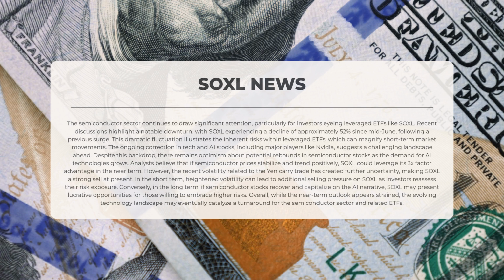Conversely, in the long term, if semiconductor stocks recover and capitalize on the artificial intelligence narrative, SOXL may present lucrative opportunities for those willing to embrace higher risks. Overall, while the near-term outlook appears strained, the evolving technology landscape may eventually catalyze a turnaround for the semiconductor sector and related exchange-traded funds.